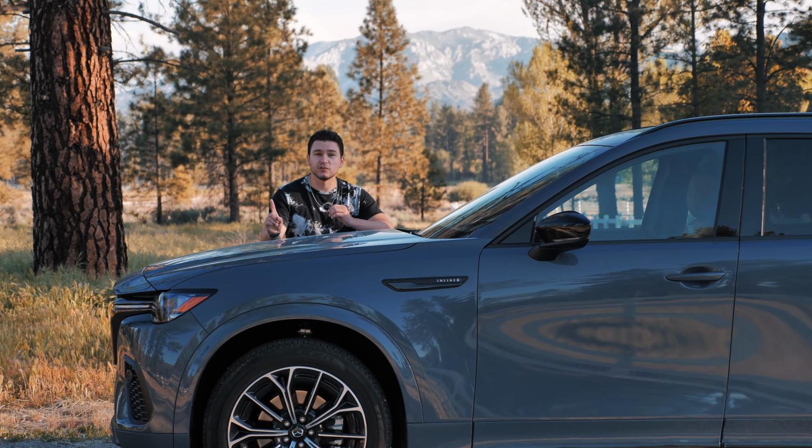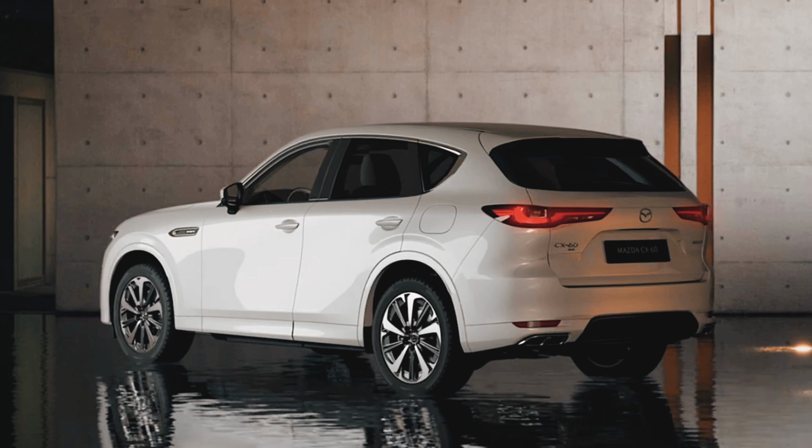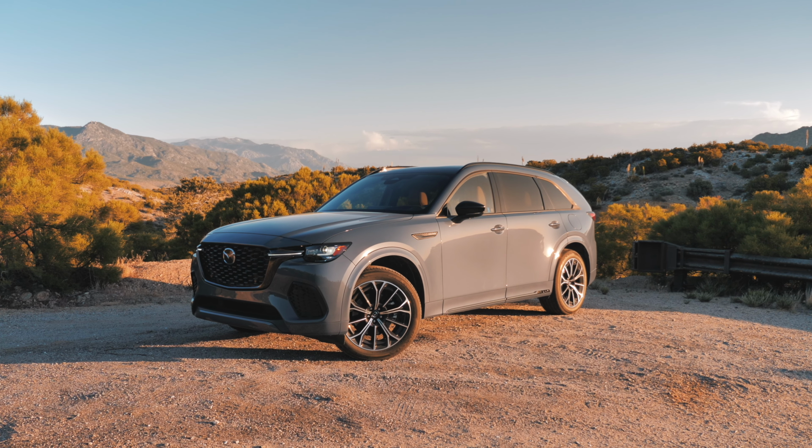Plus, the CX-60 in Europe, which everyone believed this would just be the wider version of, was apparently too close in size to the existing CX-5 here and the CX-50. So again, this is way bigger, and it made more sense for Mazda at the end of the day.